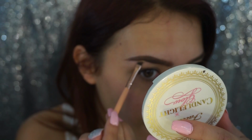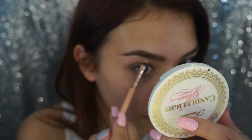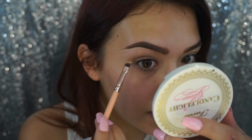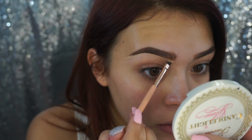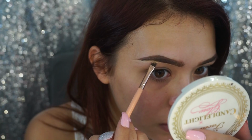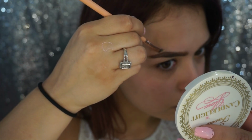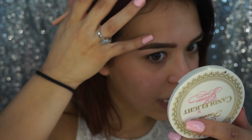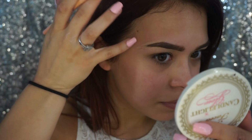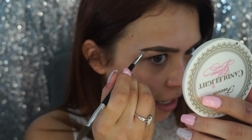So I wanna start from right here, and you kind of just wanna go over the lines you feel like you came out of. On this step, girls, you do have to be very precise. Kind of just get your finger and you melt down the product. As you can see, the brow is very well shaped now. So now I'm just going to take with the leftover product of the Anastasia brush just to go over very little on the tail of the brow.